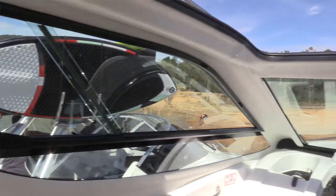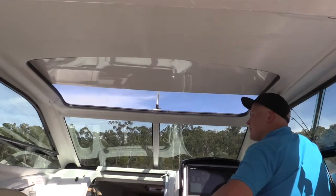Sliding side windows for good airflow. On the 28, it's got a standard electric sunroof, so it's a push-button electric sunroof which opens up, so it gives you good visibility at night and that sort of stuff.